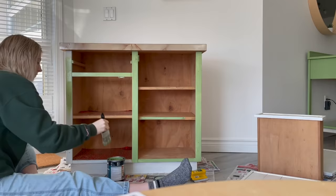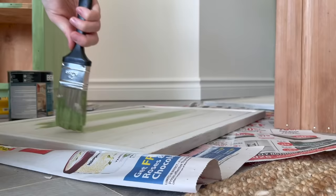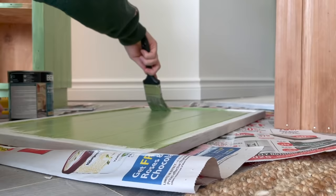I waited 4 hours in between, and I believe that was enough time. I made sure it was completely dry. It was also in a warm room because it was very, very cold outside. Surprisingly, the temperature of your space actually matters a lot. So if you want to paint some furniture, make sure you do your research before you start, because it'll help you in the long run. Just research.